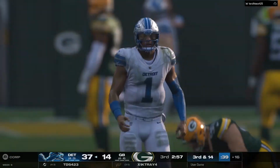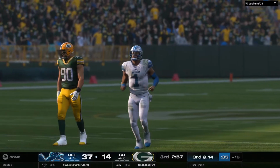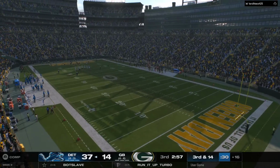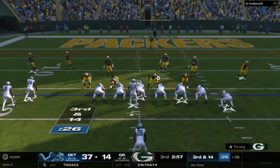Nothing open downfield, so he'll throw it away. And here you're down in the red zone. You need to be smart, not force anything. So that's a wise decision to just get rid of the football. The chance of wasting this great starting field position, a real threat.